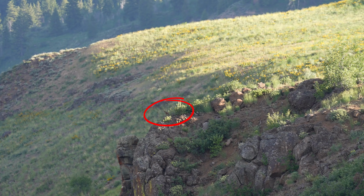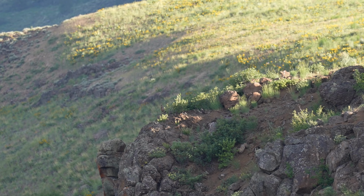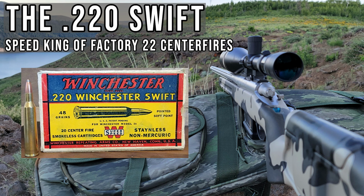Hunting rock chucks in the mountains with a 220 Swift. This video will cover the hunt, some information on the 220 Swift, and a link back to the article about the Speed King of Factory 22 centerfires. The 220 Swift. Developed in 1935, it is still busting varmints today. Stay tuned.